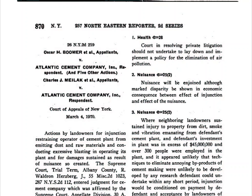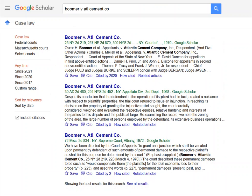There's another version of this decision in volume 26 of the New York Reports, second series, starting on page 219, which is on the library's fourth floor. This case can also be found on a number of electronic platforms, including Google Scholar.